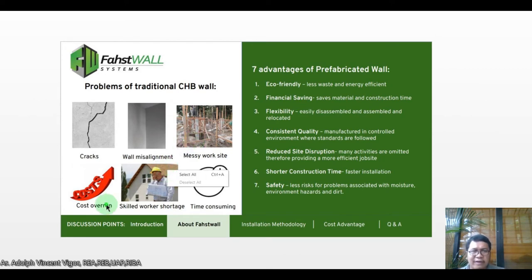Then you also have cost overruns. Right now there are shortages of skilled workers because most of them are going to Saudi Arabia and other countries. Those are the really skilled ones. Then it's also time consuming.